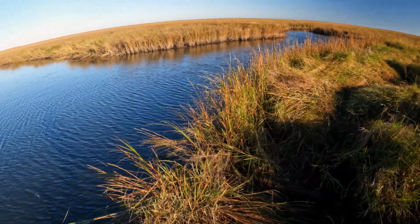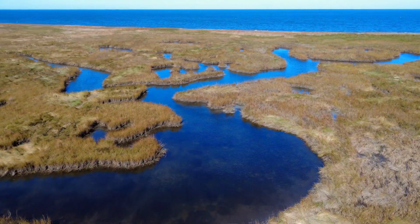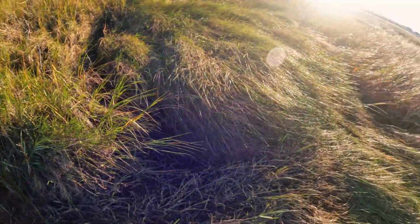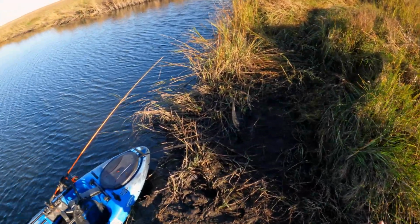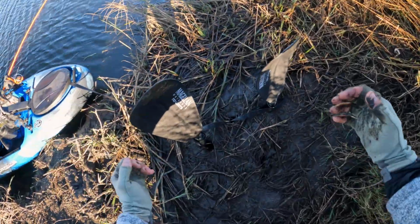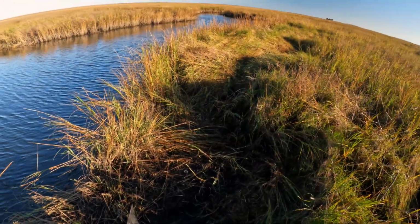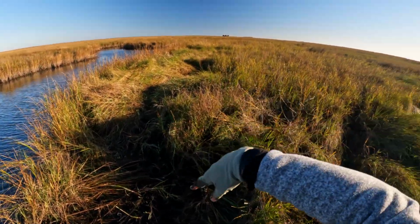All right guys, well I've been paddling around for a while with no luck. It's really, really windy today, far windier than I ever would have expected it to be. But I have found this embankment with dry land, which is something I've never been able to find in the marsh, dry land where you can actually get out and walk. I've gone ahead and I've anchored my kayak down, I've stabbed my paddle into the mud, and I've tied it down. My boat's nice and secure. I think what I'm gonna do, because I'm having such a hard time fishing in this wind, is just walk down here and see what I can find while I explore.